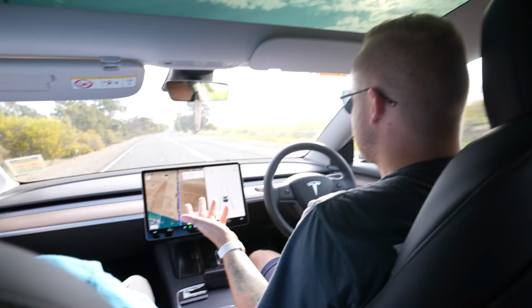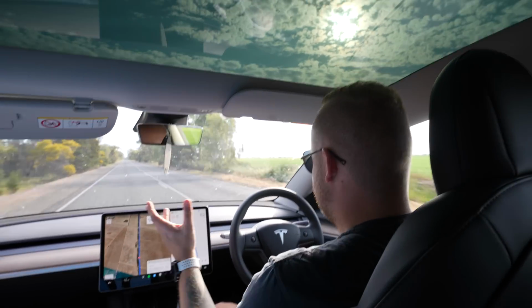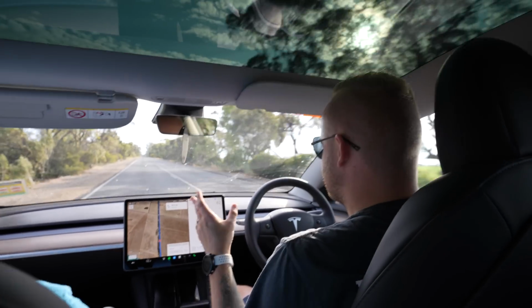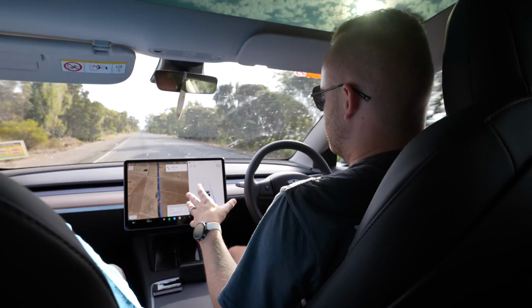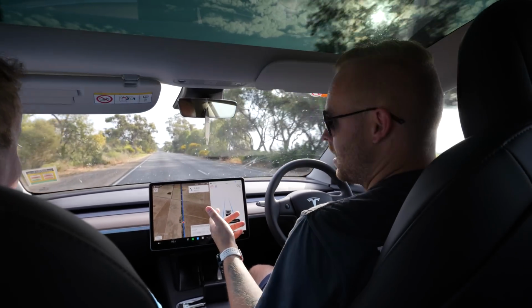Whereas in England, if it was this temperature, it would probably still be light up until about 10 o'clock at night. So we're going to get to Port Hughes, settle into the hotel, and then go out for some dinner, and then we'll probably do some exploring tomorrow on the way back, I think.